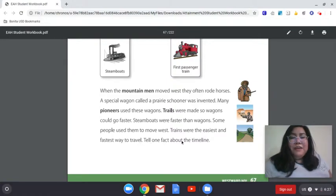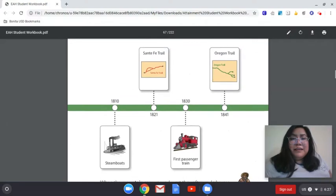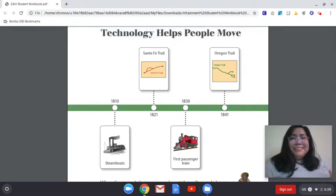Tell one fact about the timeline. Okay, historians, we're going to go back to the timeline. Take a look at the dates and the pictures. What do you see? Tell one fact about the timeline. And that's going to be the end of our lesson. Technology helps people.